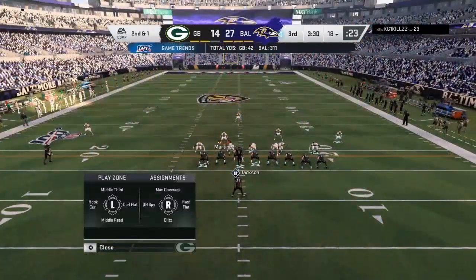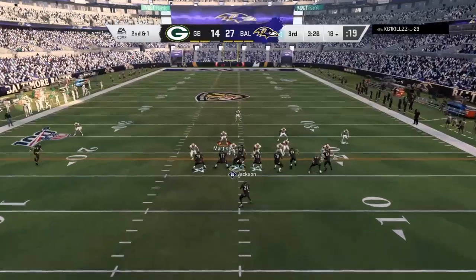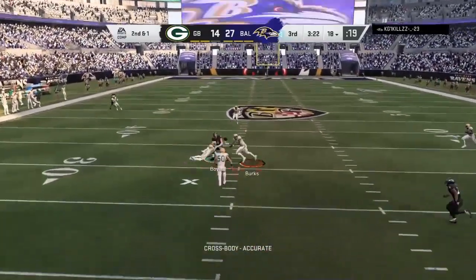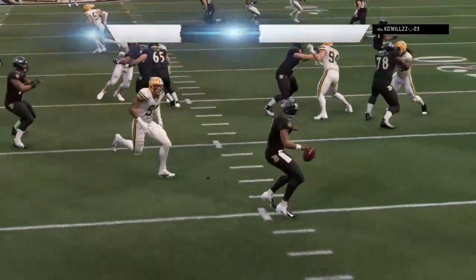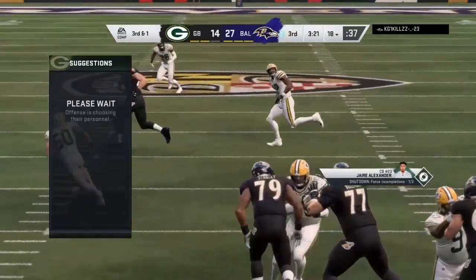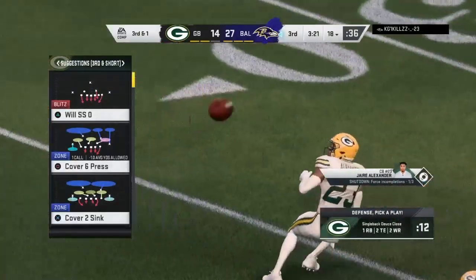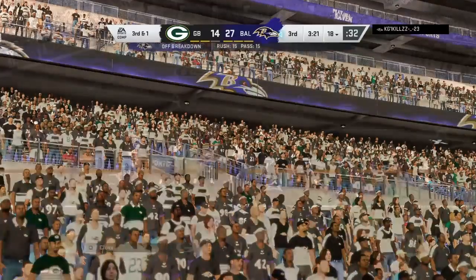That last catch short of the marker by just a yard leaves him with a very manageable second and 1. To throw is Jackson. Toward the center of the field, but it's incomplete. Jair Alexander that time able to knock that one away. This defense could use some more of these types of plays. How about him reading it, driving on the football, and he's right there for the pass breakup.